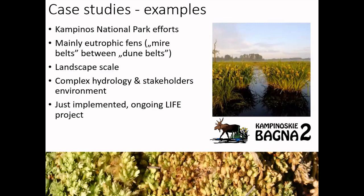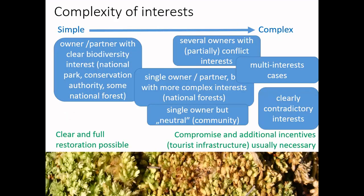We will go to upscaling of the restoration effort. For example, we have the full gradient of complexity of human interest, from a very simple situation when we have one owner or partner which is also interested in biodiversity, as the national park, as the conservation authority, as some forest district of national forests. It is in fact a very easy situation to restore the peatlands. Clear and full restoration is possible, and in fact implementing a restoration project in such a consortium, in such collaboration, is rather easy. Also the financing until now seems not to be a barrier in Poland.